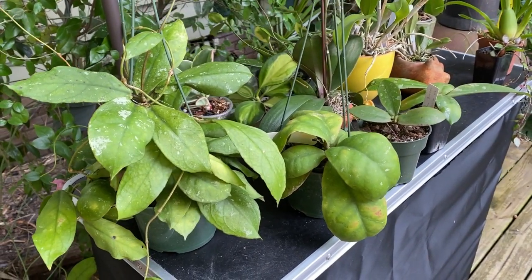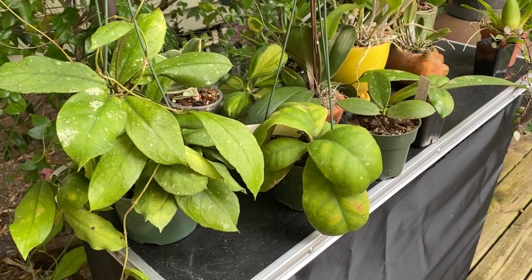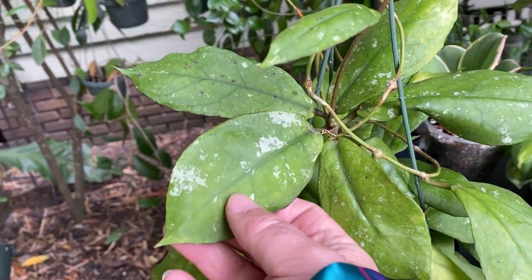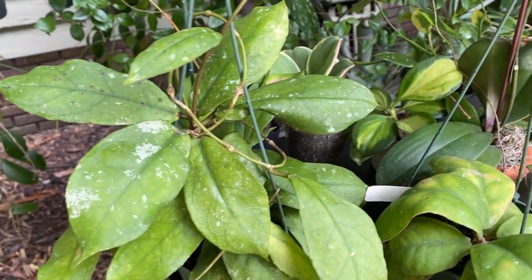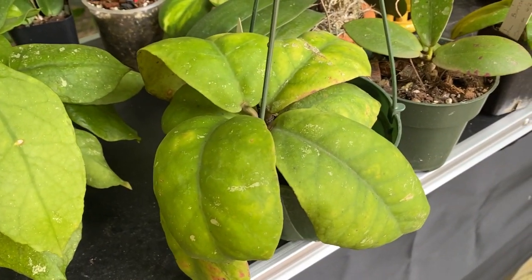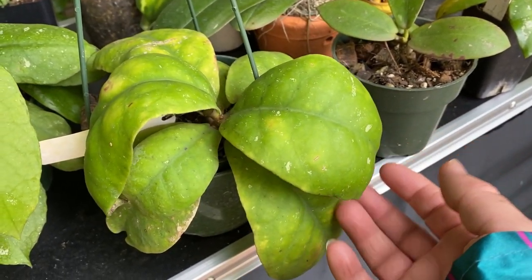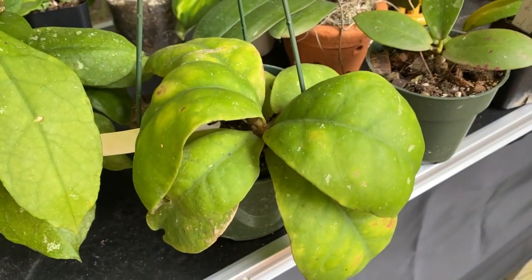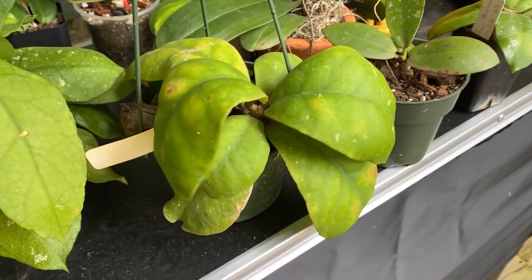And here I have Hoya mitrata, and I wanted to show you some of the diversity just within this species. This is the one I've been growing forever. This is just a Hoya mitrata. I don't know where it originated. This is one I acquired probably 8 months ago. It has almost cabbage-like leaves. They're pretty huge, and they fold in. It's quite an interesting form of this Hoya.